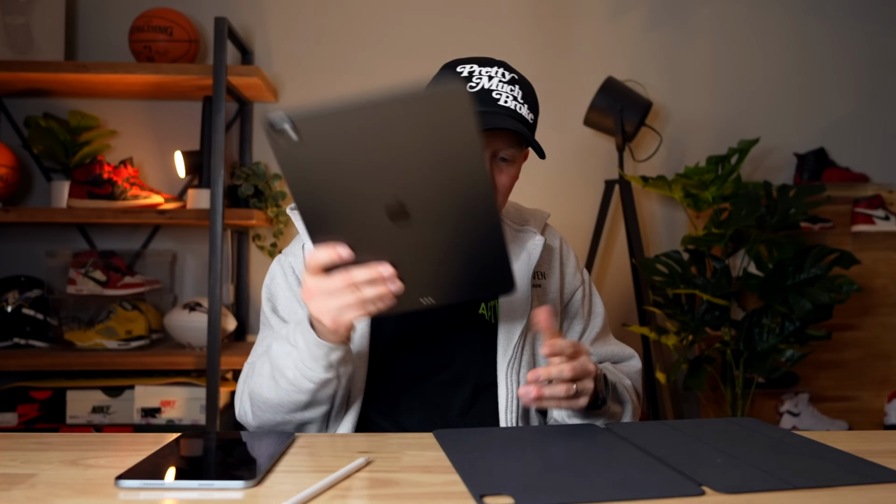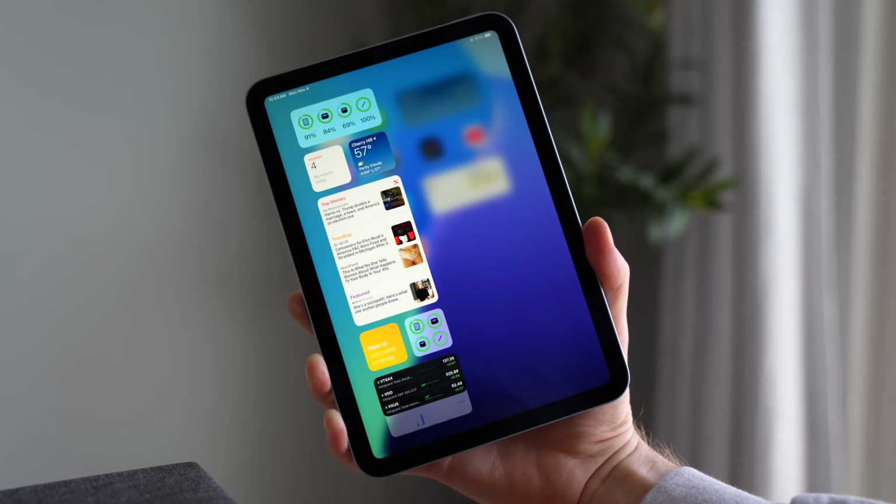Sure, it's because you have more space to work with on the iPad Pro, and the iPad Pro is heavier than the iPad mini, but if you're looking for the thinnest iPad, which is not always something that people are looking for, then the iPad Pro is the way to go. It is like 4 times more expensive though.